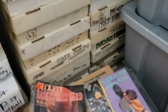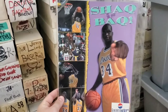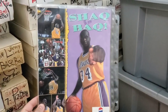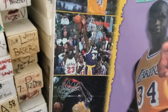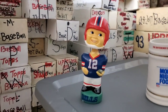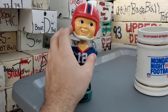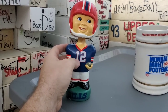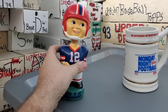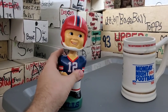Wow. Then I found this, which I thought was really cool. It's very vintage, like from when I was a kid. Little Prince of Shaq is back. Right there, he's blocking Jordan. There are a few of those in there. This is really cool because my dad used to have these when I was a kid. These little vintage bobbleheads. Here's a Buffalo Bills. That's Jim Kelly, number 12. These are how they originally looked, you know, and it's really solid. Very, very cool.